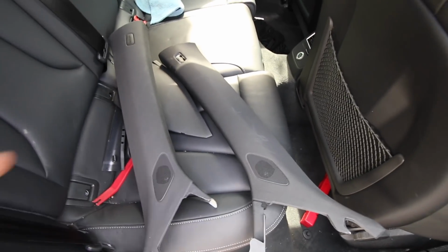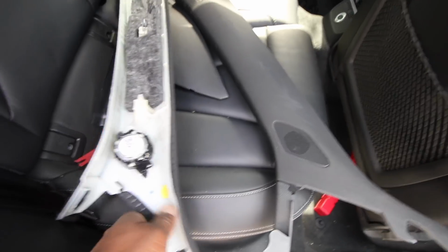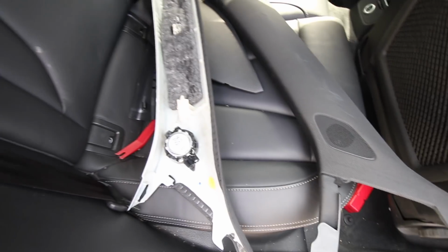Okay, so it's time to get these covers for the A-pillars back in, and these also have the little speakers in them as well, so we'll plug them in as part of putting them back into play.